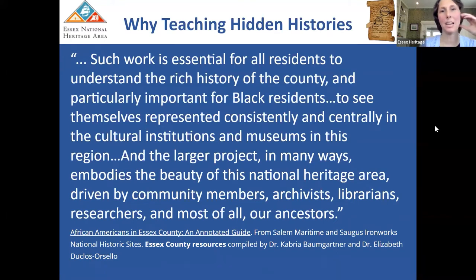Such work is essential, meaning this work, teaching these hidden histories, for all residents to understand the rich history of the county, and particularly important for Black residents to see themselves represented consistently and centrally in the cultural institutions and museums in this region. And the larger project in many ways embodies the beauty of this national heritage area, driven by community members, archivists, librarians, researchers, most of all our ancestors.